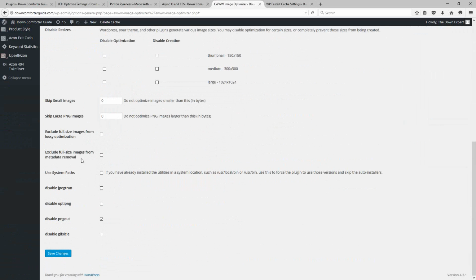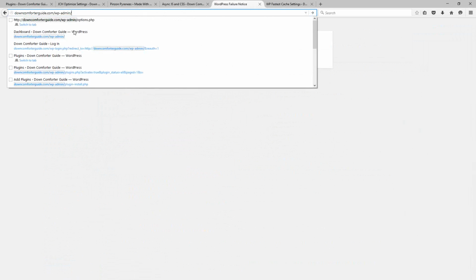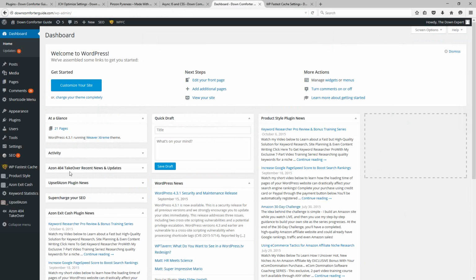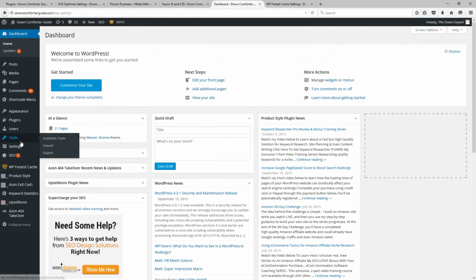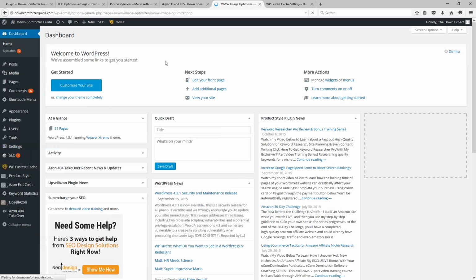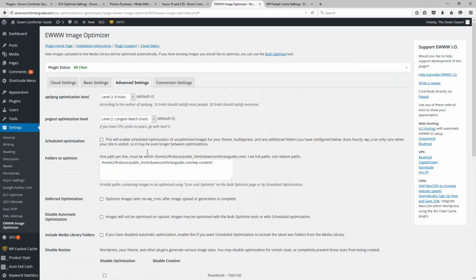So with that said, I'm going to save my changes here. I think my login is timed out. Okay, my folder is still saved. So I have my folder saved in now.